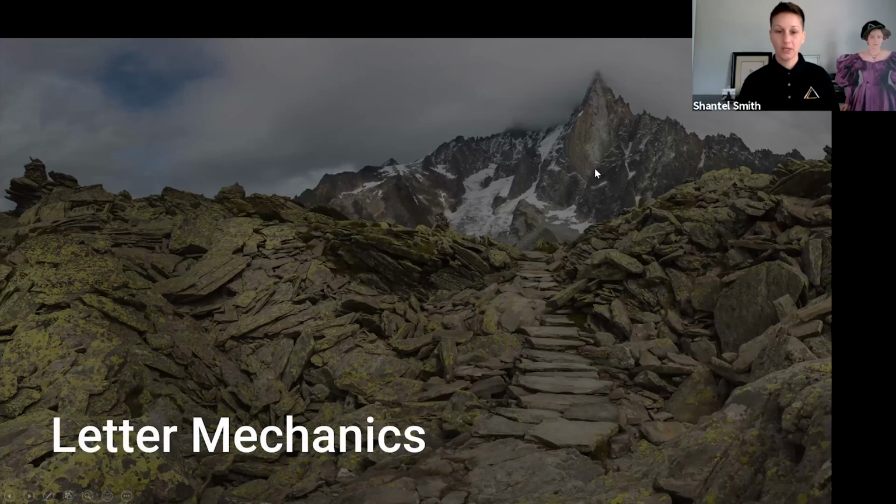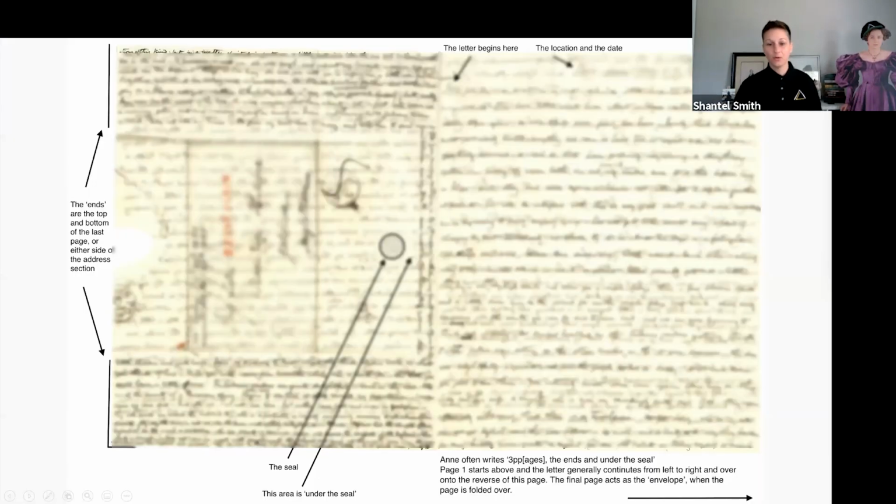Okay, so moving on to letter mechanics. This is the cool stuff about how Ann Lister wrote and how other people at the time wrote. So here is an example of a letter. And of course it's blurred, but you can see the structure, right? One of the really cool things that they did, because sending post was expensive, for some people very expensive. It would be the cost of some people's weekly wage.